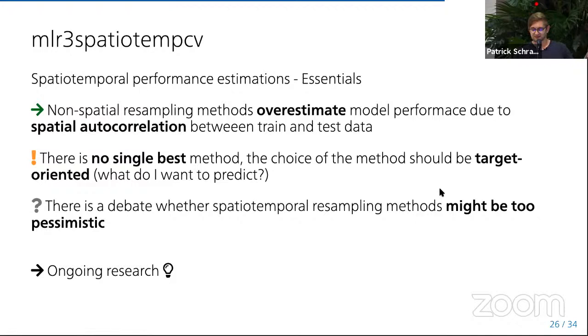So there is no single best method that I could say, well, use this method or that method. I always get this question because it really comes down to the data characteristics of your data set and what you want to predict on. So there's a term of the target-oriented prediction idea.